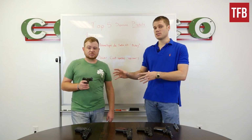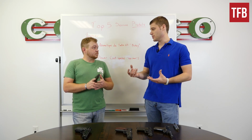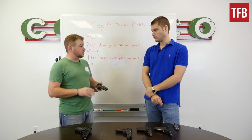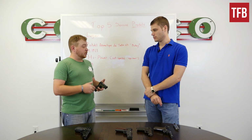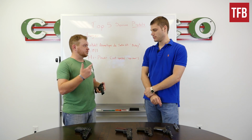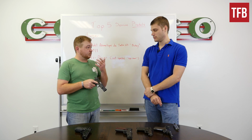But let's realize the significance of the high power being basically the official sidearm of the Commonwealth for all intents and purposes. Right. And I know that British Special Forces even use this. Here in America, our special forces get specialized pistols, specialized rifles. In the SAS, I know that they used this for quite a long time.